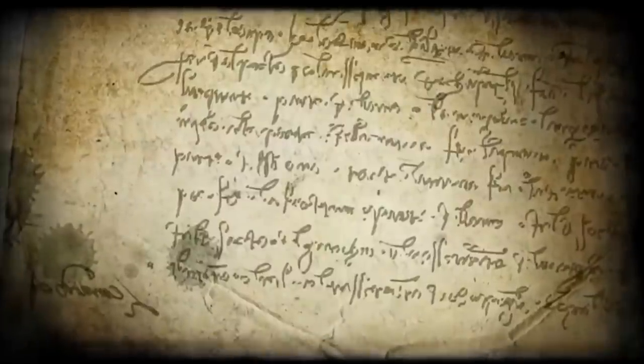We're not entirely sure why he did it. One, he wouldn't be smudging his own ink as he went. To me, it really looks like it's coded. So perhaps he used mirror writing in order to protect his ideas from people that might have wanted to steal them.